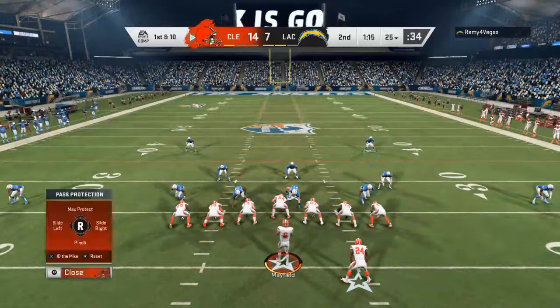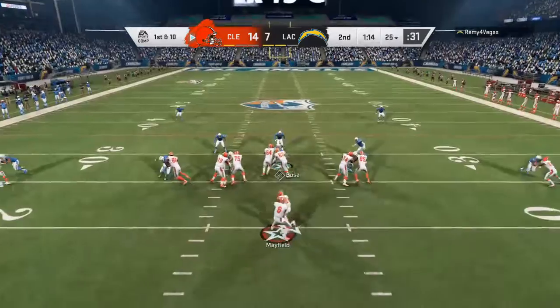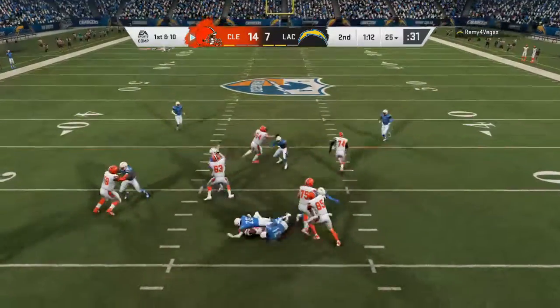Heading out is the Cleveland offense now as they get set to take over here. And now with still more than a minute to go in what's been a tight game, you figure we'll try to see them move the ball downfield.